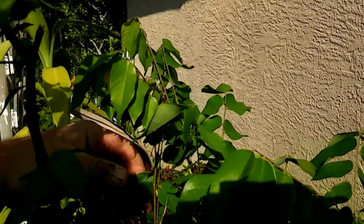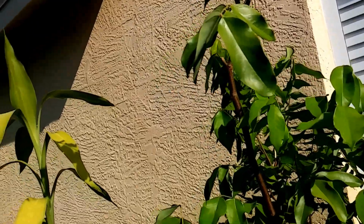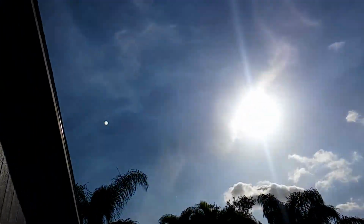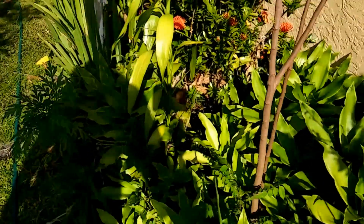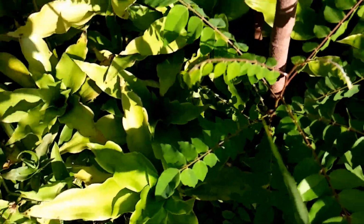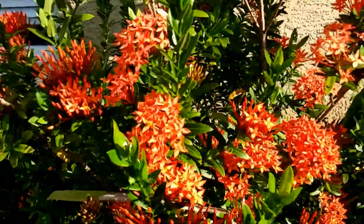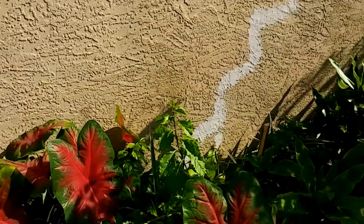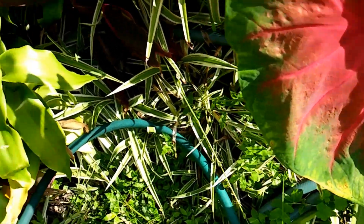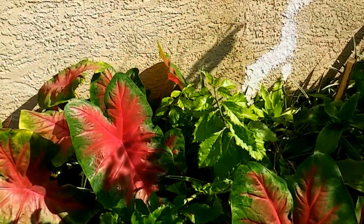And I've been pruning this star fruit here. Starting to have some nice little offshoots. Got another little one here. Little baby. I'm gonna probably have to move some of these crotons away from the wall. We're trying to get little things away from the wall. I'm gonna do some painting here.